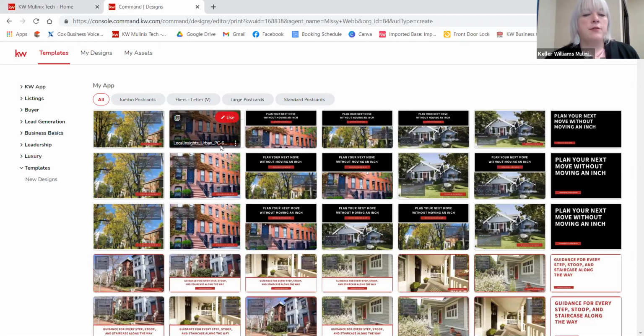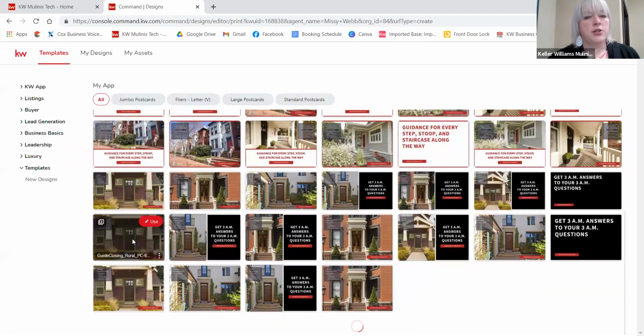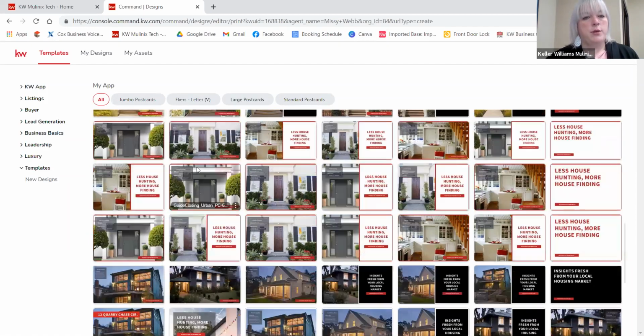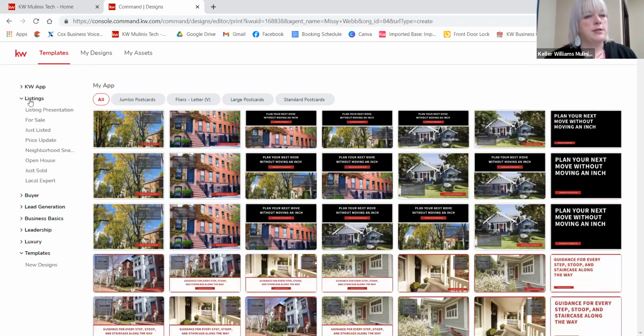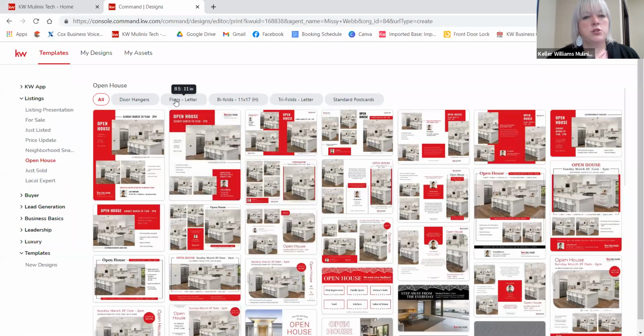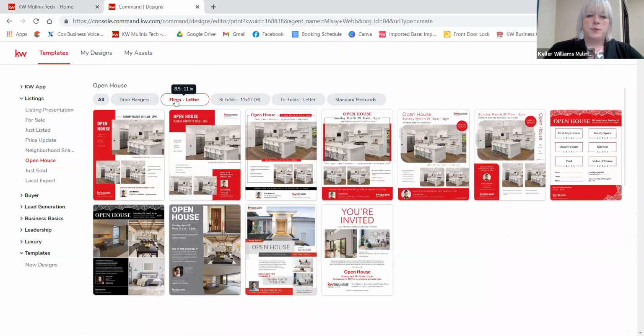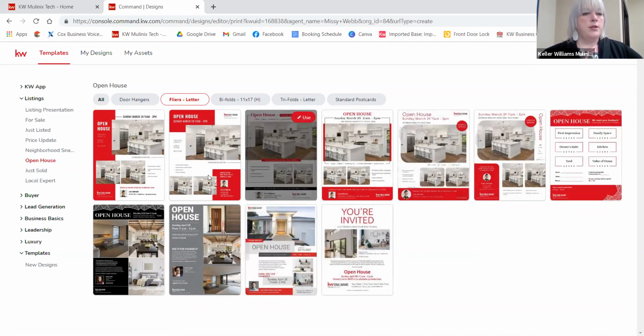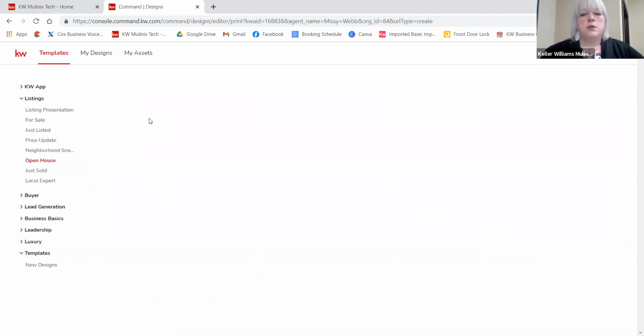Okay, this is going to give me every available template and design that's already been built inside Command. So I don't have to build anything from scratch. I can pick any of these things to use and edit with my information. So I'm going to go over here to listings and I'm going to say open house. That's going to give me a whole bunch of designs, and say I want to just do a flyer, 8.5 by 11 flyer. They also have a feedback form, which is cool. I like the ones that have more than one image. So let's do this one.